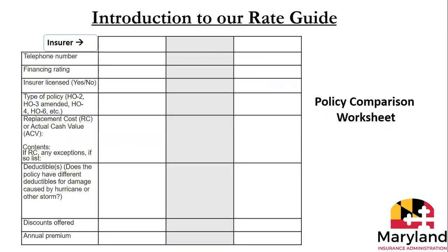This is our policy comparison worksheet, and this is in the rate guide as well. And you can use this when you're shopping. So it's going to have 3 columns, and say you could narrow it down from those lists to 3. Obviously, you don't have to pick 3. You could narrow it down to 5 or 2, whatever works for you. But it has 3 columns. And what we recommend that you do is contact the different insurers and then follow this guide and make sure that you've asked all of these questions.